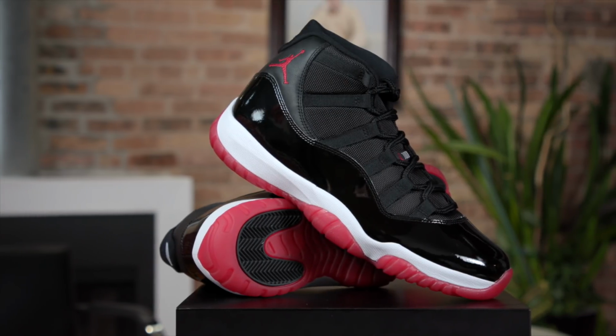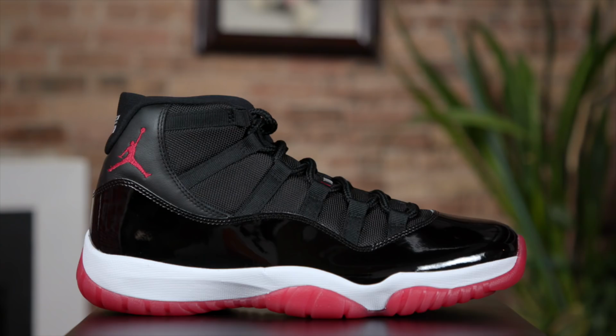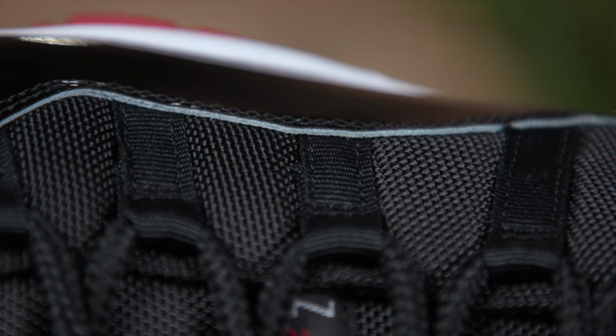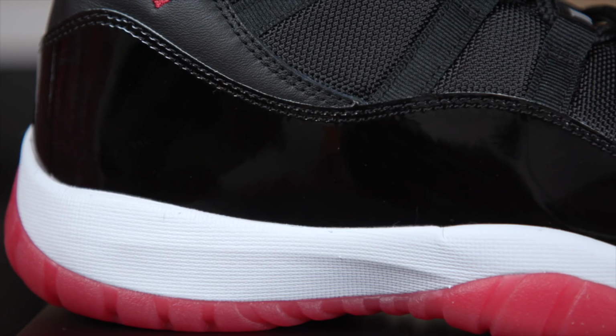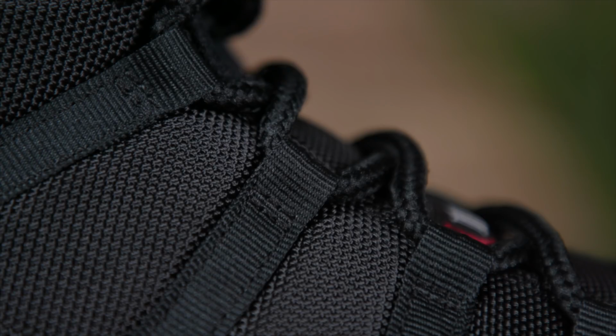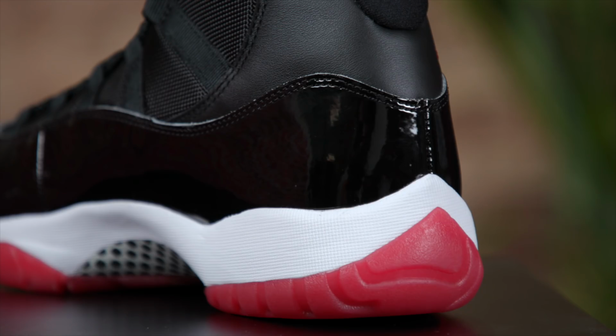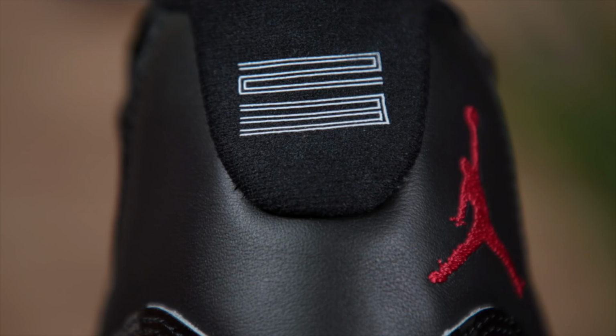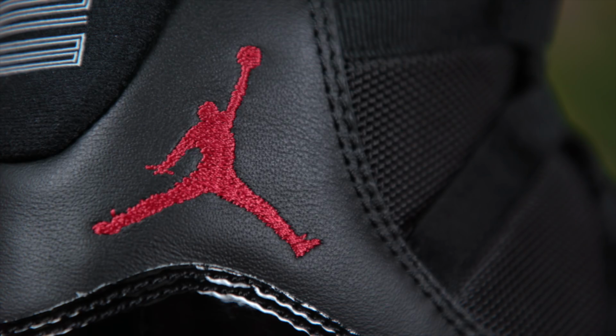This is a shoe that I had back in the day, and I'm so happy to see it come back so close to its original form. You've got a nice high cut of patent leather. I love seeing that whitish edge of the patent leather. It just really helps define these beautiful curves. Something I've always loved about the upper on this shoe, it says a lot without too many details. It's very simple. That's why that Michael Air Jordan dunking, it pops so much.